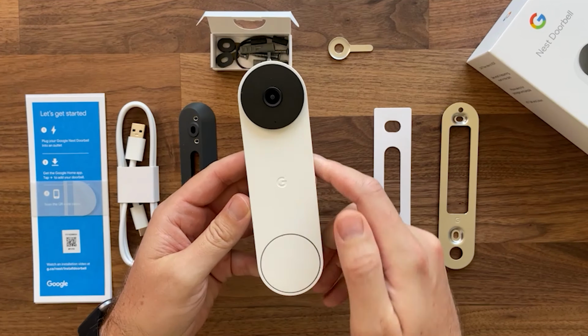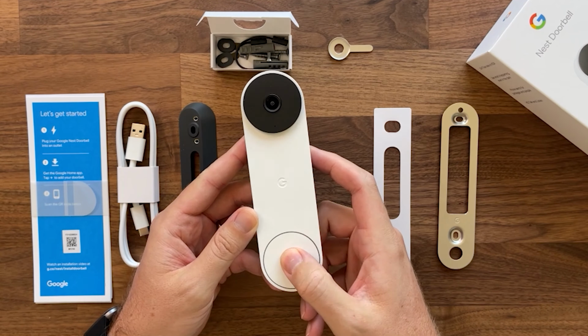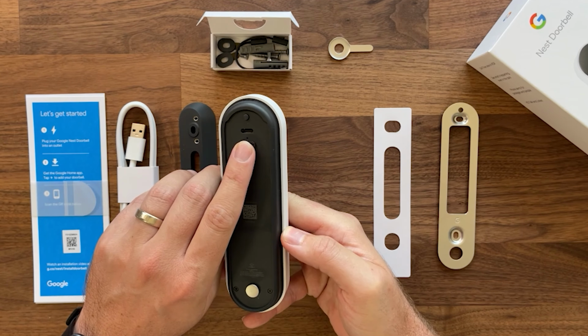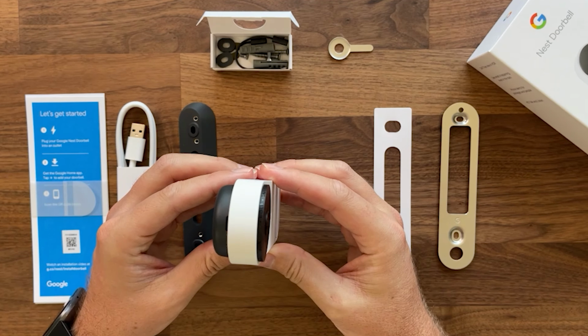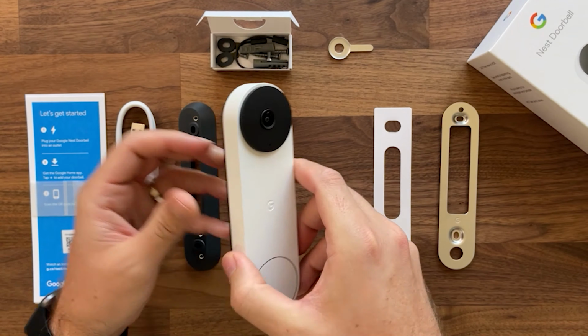Look at this monster right here. So here is the doorbell itself. Got a nice big button on here. We've got the Google little logo right there. Take a look at the back. We've got a USB-C to charge it up. We've got our wire connectors. If you do want to wire this thing right here, that's what it looks like on the top right there, but that is the actual doorbell.